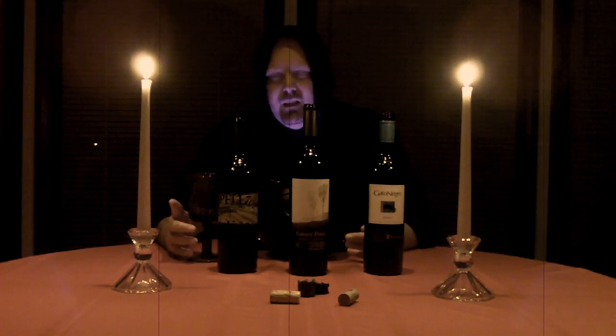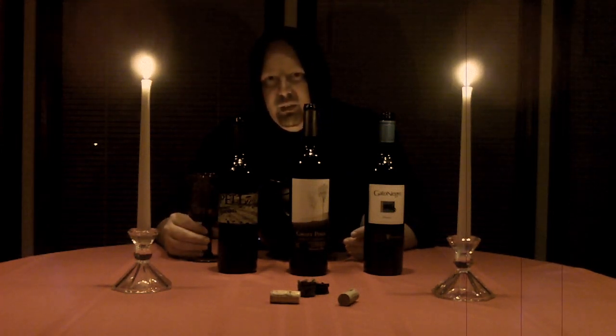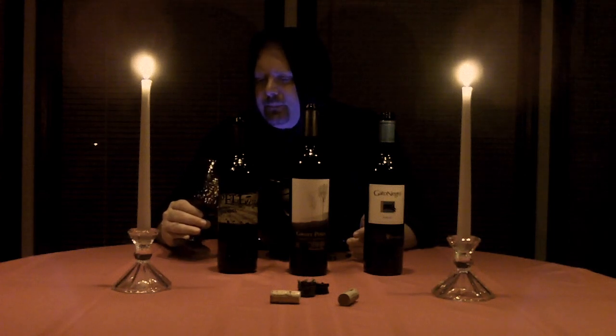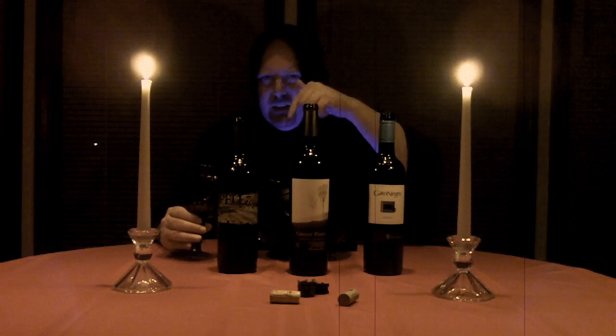It's a good wine. Not my style of Zinfandel. But if you're looking for something that's really, really spicy, I use the word a lot, this is something that you might want to seek out. Like I said, it's in the $18 to $20 range. I think it's $16 on the website. Again, I'll have the link down below.